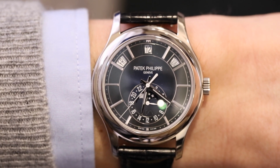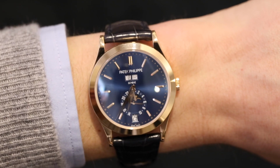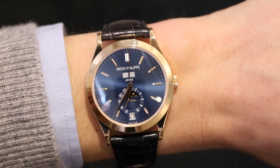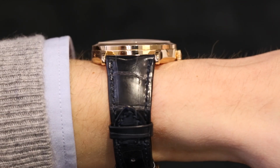I just really like the kind of exceptional detail that has gone into the 5205. This is one of the hardest decisions I have to make on a video for you guys, but yeah, you can't go wrong with either of these watches. They're both incredibly special. So comment down below which one you'd go for, the 5205 or the 5396.